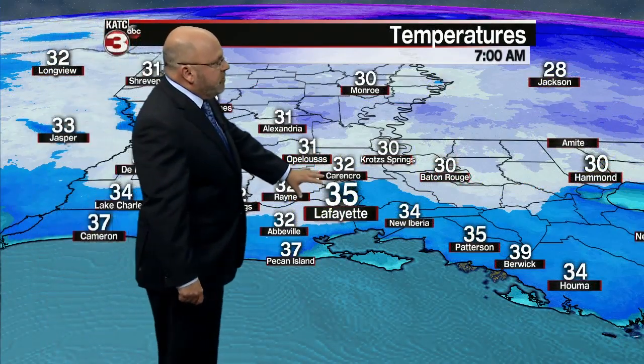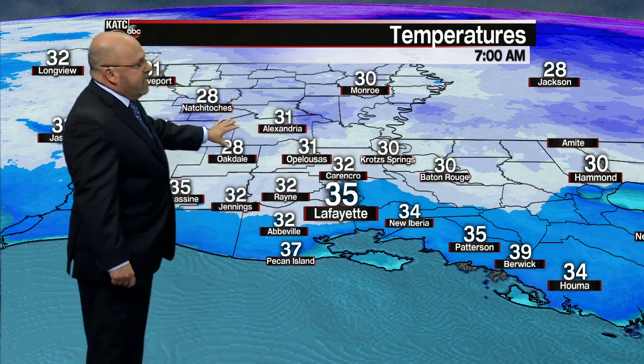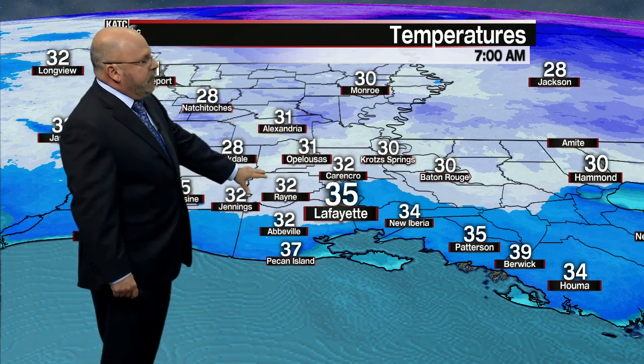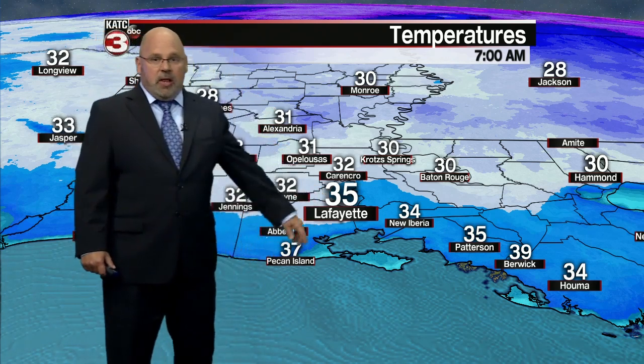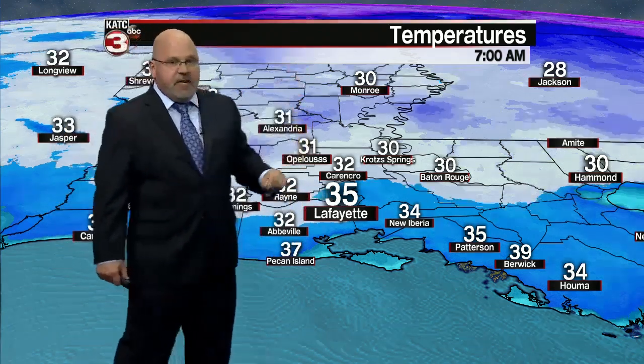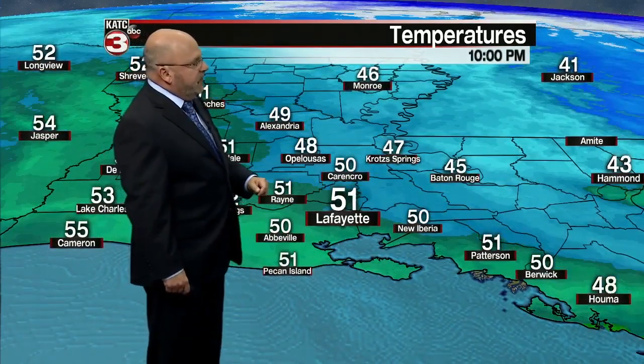Temperatures, this is what we were this morning. It was frosty, mainly Lafayette northward across Acadiana, where temperatures were right at freezing or slightly below. 33 was the official low in Lafayette. This is just a snapshot at 7 a.m. Temperatures warm nicely, though, this afternoon, getting into the upper 50s. 58 was the official high. Now we're in the lower 50s.